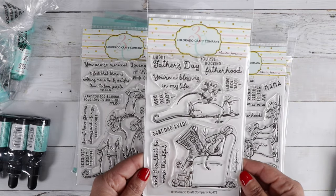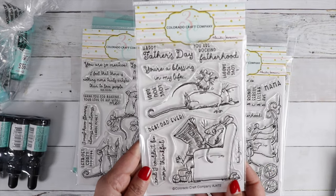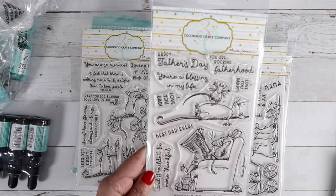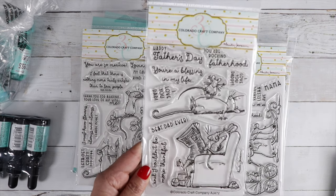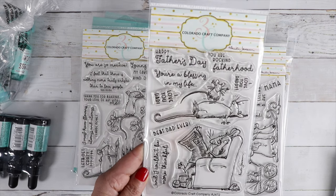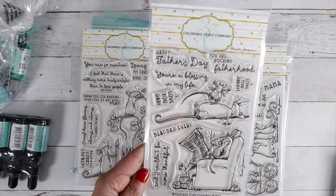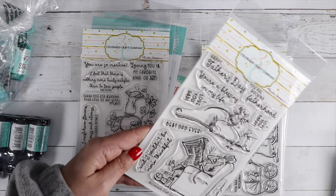And then this is great for Father's Day. That one's called For Dad. I love that one, the little mouse bouncing on the dad's tummy. And then the little mouse snuggled up with the dad while he's reading his paper. Happy Father's Day. You are rocking fatherhood. I love you, Daddy. You're a blessing in my life. I love you, Dad. Best dad ever. And I couldn't be more thankful.